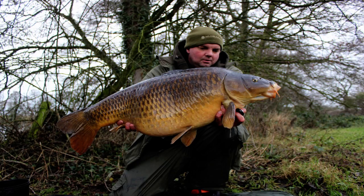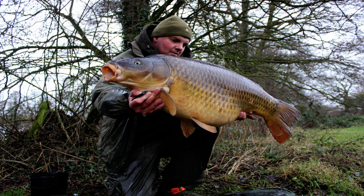Morning, the sun's just breaking out. What can I say? Absolutely unbelievable. 10 to 9 this morning, 34 pound 6 ounce. Absolutely stunning fish. I'm absolutely buzzing. I think it's one of the biggest fish out of here for quite a while now. So an absolute stunner to boot.